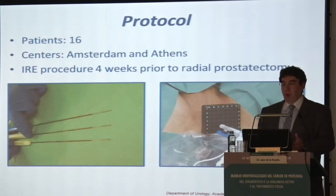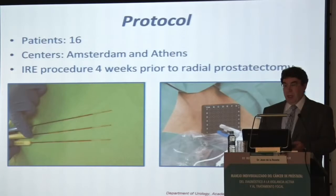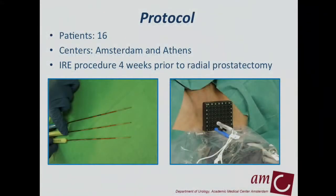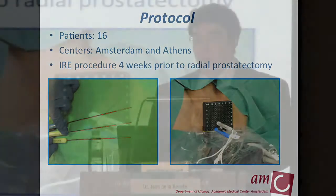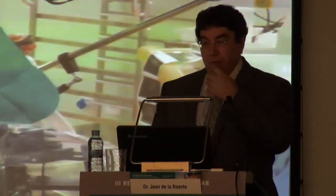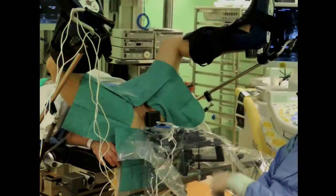The first part of the protocol, we cut the study in 3 parts, was related to a study where we included 16 patients in 2 centers, Amsterdam and Athens. The concept of that study was that we wanted to see that what we were going to treat was actually treated. For this, we would offer all these patients who would be candidates for radical prostatectomy, 4 weeks before the radical prostatectomy, another procedure, which was IRE. And after these 4 weeks, they would have the second surgery so that we could objectively study the effects of that treatment.